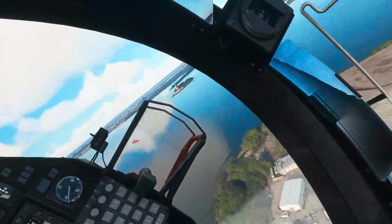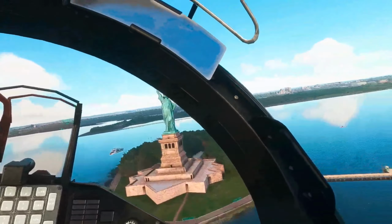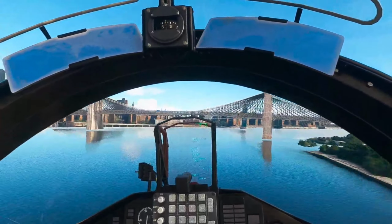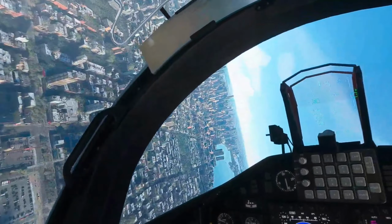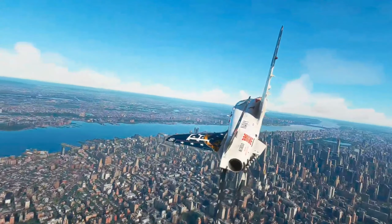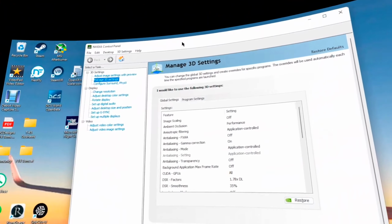And pull some serious G's. Hello, Lady Liberty. Wow, okay, here's the Brooklyn Bridge. Okay, that was the Brooklyn Bridge. And I flew this flight just today earlier before the driver, and yesterday, and the other day, I think before that. So, okay, so these are the new settings.